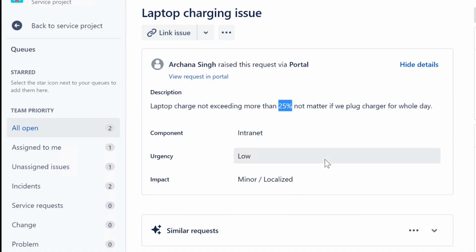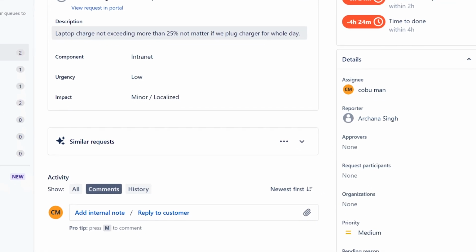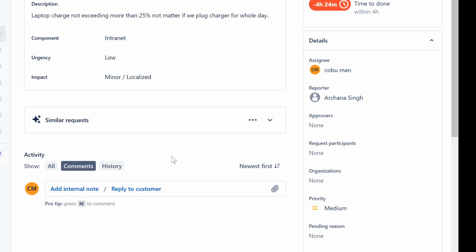So what I would say to the customer is that we're going to have to change the battery, most likely, and see if that fixes it. However your company deals with this, when you're help desk, you may have to forward the ticket to somewhere else, or you may have a way of dealing with this. So in this case, it depends on the company.